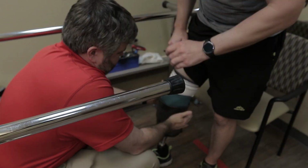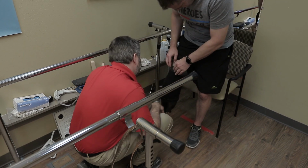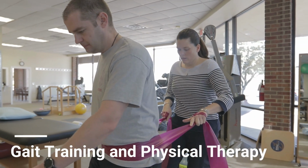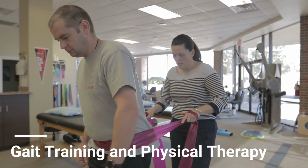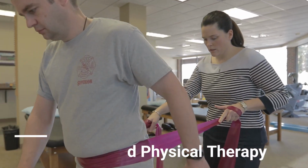Upon delivery of the prosthesis, a functional outcomes test will be performed. The patient then initiates physical therapy, which will include a thorough evaluation. The prosthetist and therapist will collaborate to provide a comprehensive and custom-tailored rehabilitation treatment plan.